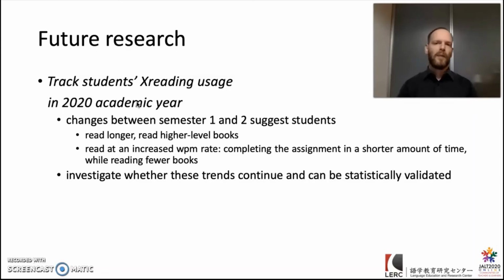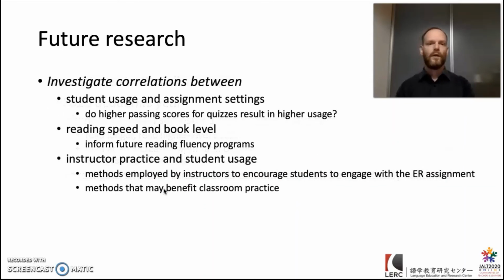This data, if you go back in the video and have a look at the box plots, does indicate that across the year, students tend to read longer, higher level books, and they also read faster, completing the assignment in a shorter time, reading fewer books. So tracking students this year will help us investigate whether these trends continue. We can also look at correlations between student usage and assignment settings, reading speed and book level, and instructor practice and student usage.